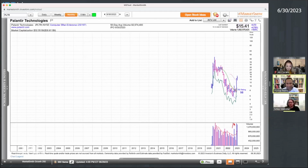Yeah. So forget about the name. Forget about the CEO being really super charismatic. I like the dude, and the AI and all that stuff. But right now what we're doing is just focusing on what happened. It had this big move up, and then it fell apart, and now it's got this powerful bounce up.